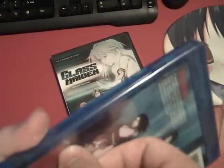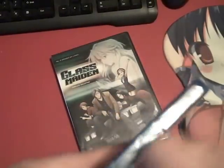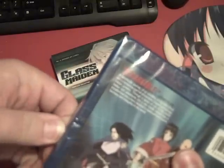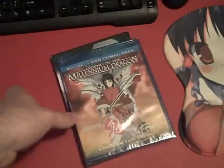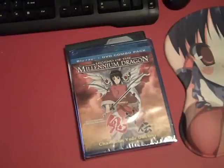Okay, so this is one of those kinds of Blu-rays. I might not be able to get this open on camera very easily. Oh well, I was going to take a peek at both, but it doesn't matter. Whatever copy y'all order is going to be the same, right?